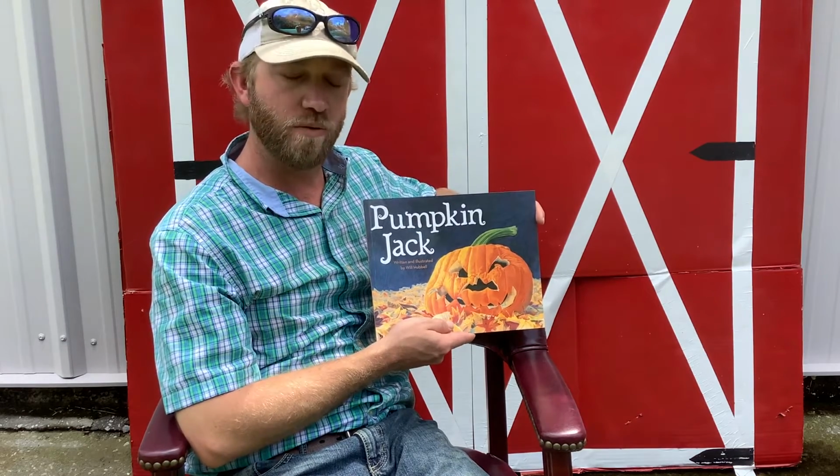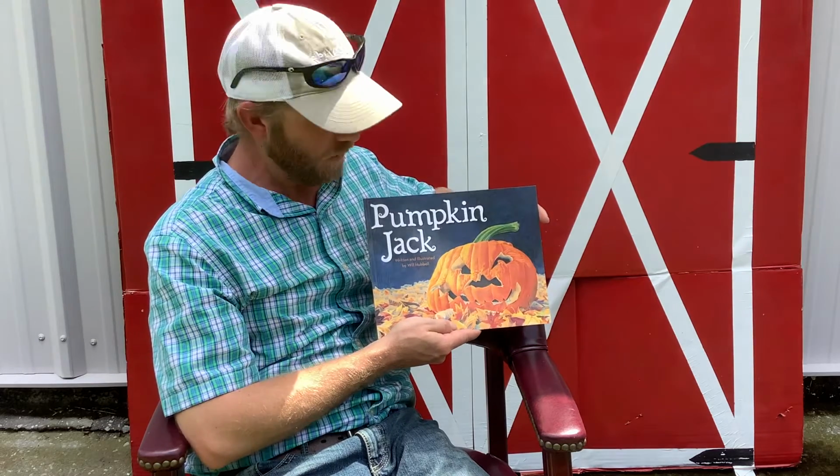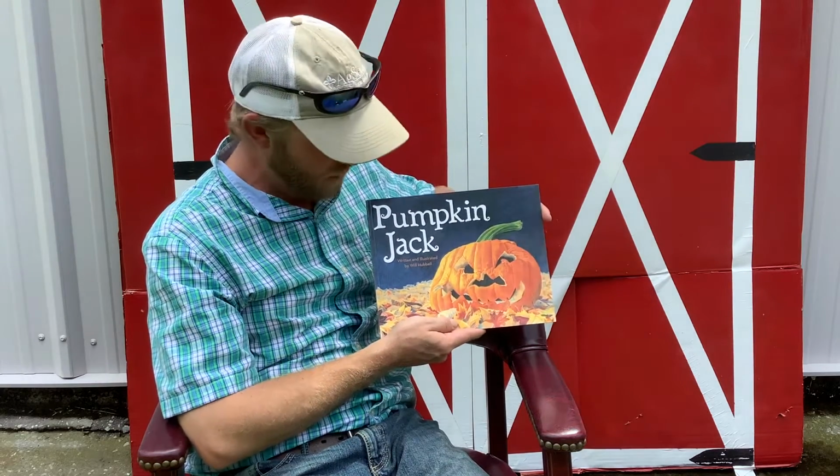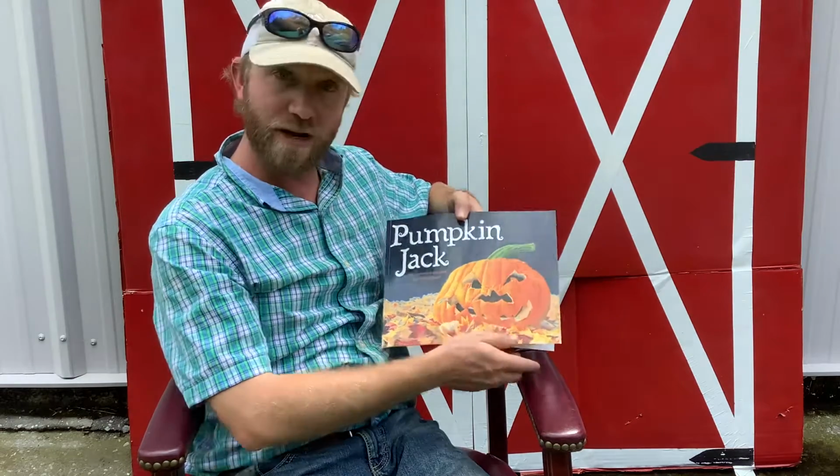Today is National Read a Book Day, and I can't wait to share one of my favorite fall-themed books with you, Pumpkin Jack, written and illustrated by Will Hubble. Are y'all ready to learn about Pumpkin Jack?